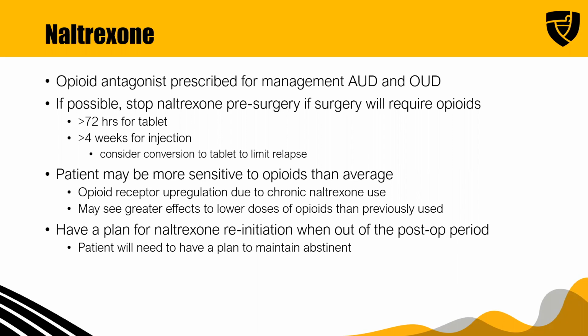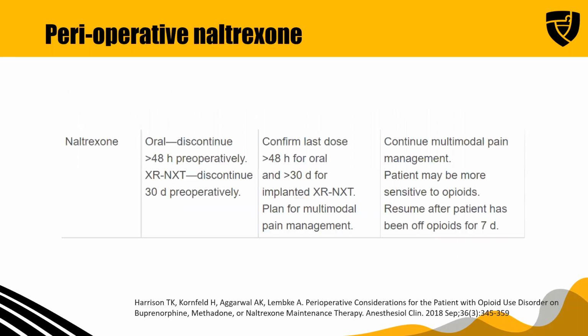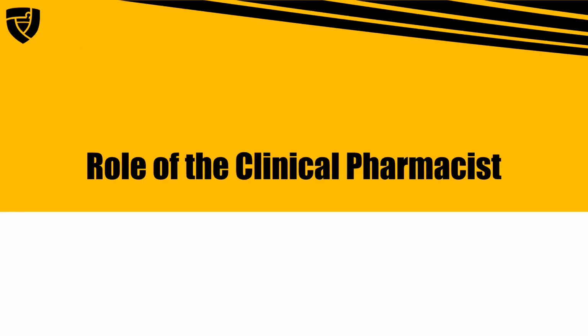You have to have a washout of the opioids, so they're going to have a brief period of time where they don't have anything. Ensure that the patient has the support they need. Again, here is a similar chart that can tell you how to manage the naltrexone. I'm sorry, I said naloxone, I meant naltrexone, in the perioperative period. All right, now I'm going to hand it over to Dustin.